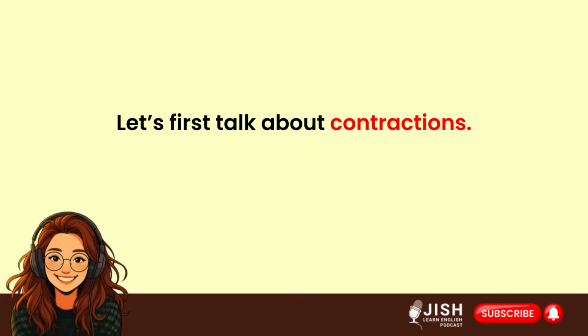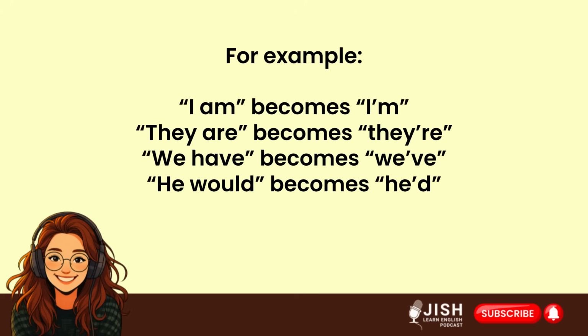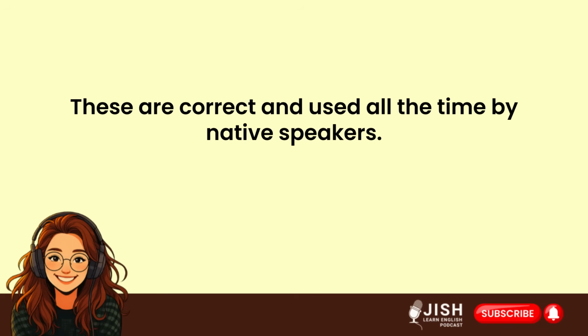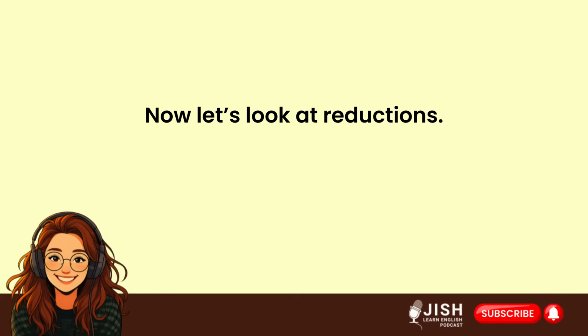Let's first talk about contractions. A contraction is when you join two words into one and use an apostrophe to show that something is missing. For example, I am becomes I'm. They are becomes they're, we have becomes we've, he would becomes he'd. These are correct and used all the time by native speakers. For example, instead of saying, she is going to be late, it sounds more natural to say, she's going to be late.